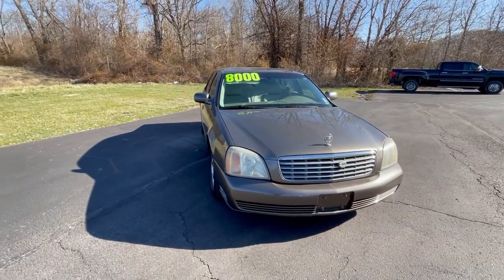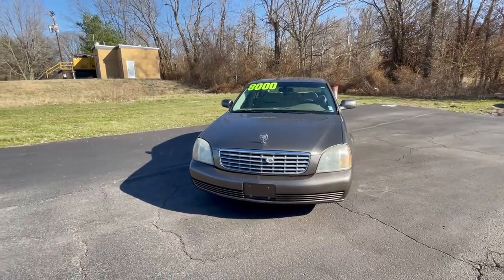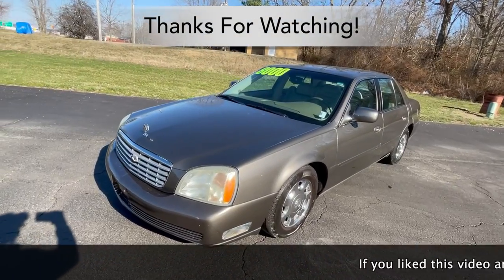And there you have it, a full in-depth walk-around review of this beautiful 2002 Cadillac DeVille. A once almost $50,000 car, now reduced to about $8,000.